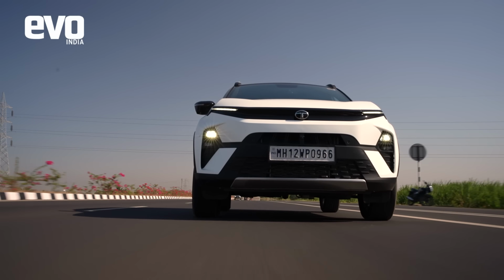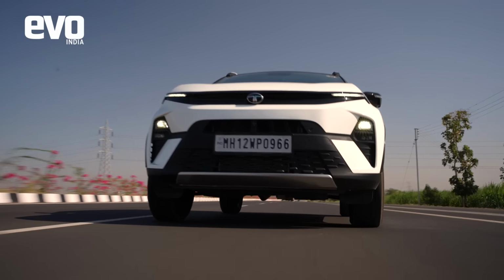So that's the head toss that you get with these AMTs, which there's no getting away from. The engine is also noisier and you feel that gruffness. But like Mahindra, Tata Motors also knows their diesel power plants. And this diesel engine is very strong.